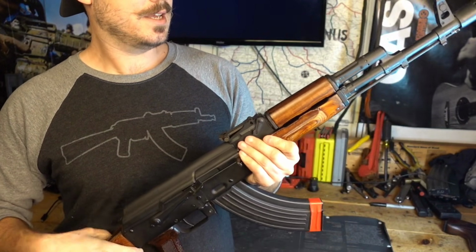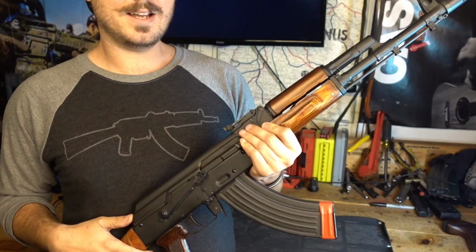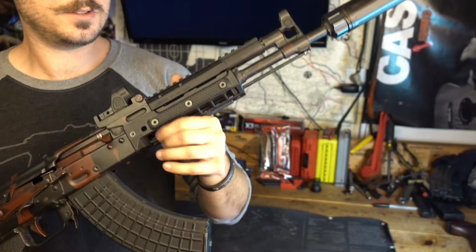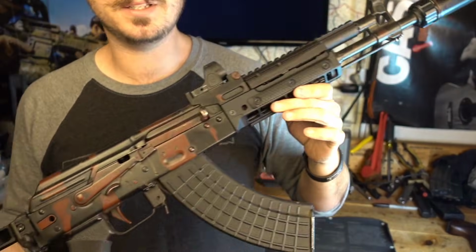Let's go to a very highly tuned, modern, I'm going to keep saying that word, modern, AK, and we'll take a look at some of the massive differences. What we have here is an Arsenal SLR 107FR, at least it used to be. What have we done to this?